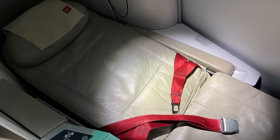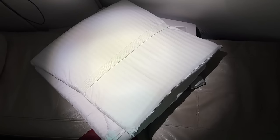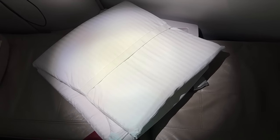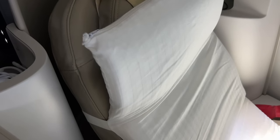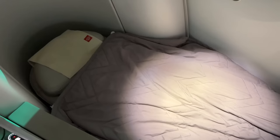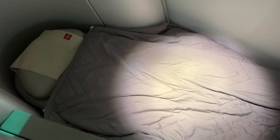Now, what really makes this thing top tier is that on request, you can get a mattress pad. And y'all, this might be my favorite mattress pad of all time. I mean, potentially better than Emirates level of amazing. It hooks onto the back of the seat and then covers the entire surface from below the headrest to the top of the footrest. Then we lay down the blanket, fuzzy side down, making it one of the softest blankets I've ever had, especially on an airplane, and plenty big so it doesn't fall off when tossing and turning.